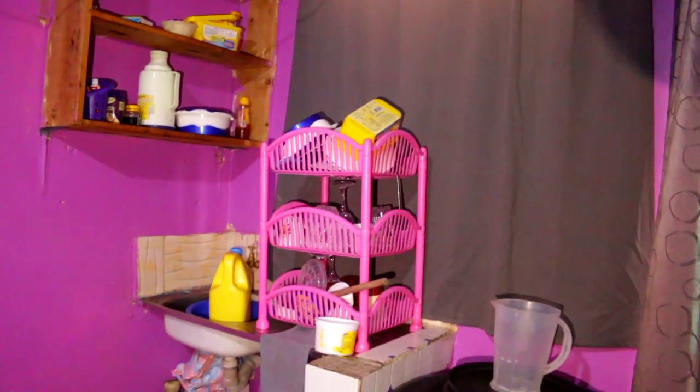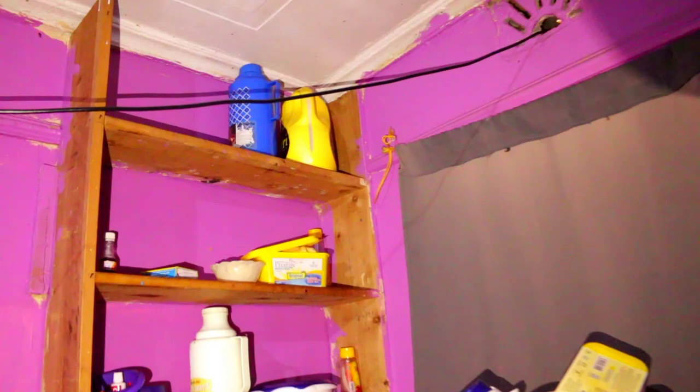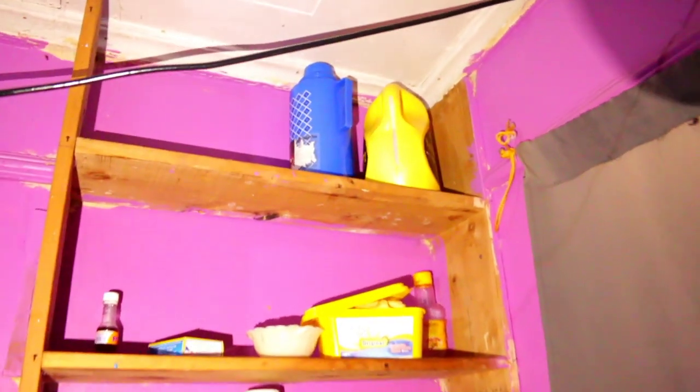And that is the small kitchen. That is the stand for keeping utensils. And there we have the shelves for keeping things, 1, 2, 3. Yeah, though I don't love the fact that it's not painted, but it doesn't hurt. It's the landlord's house, and you take it as you found it.